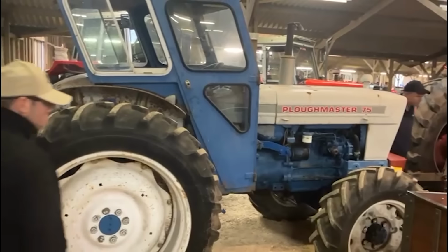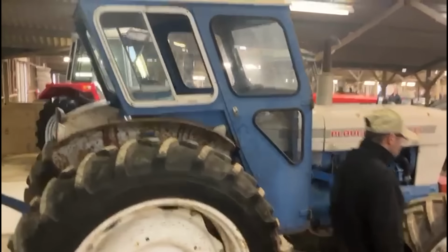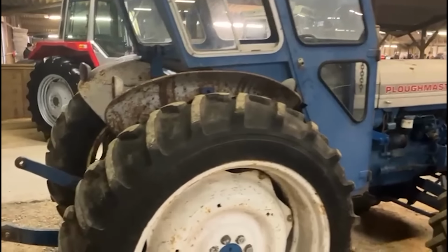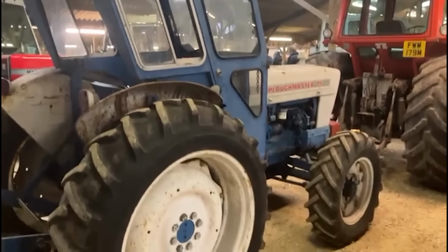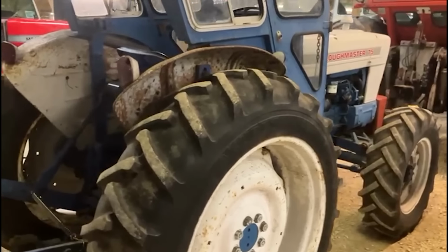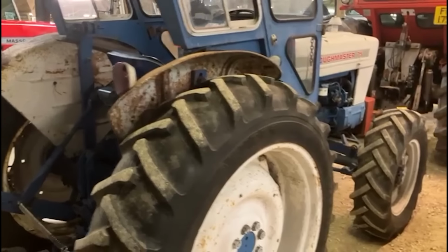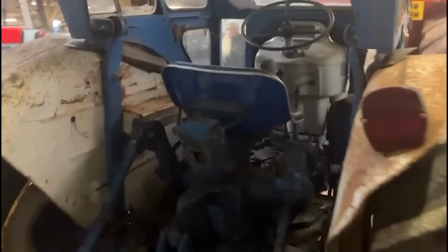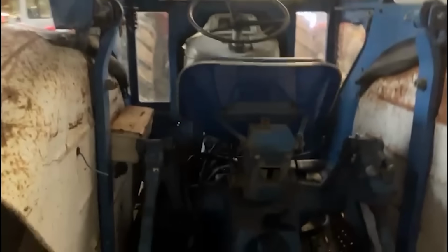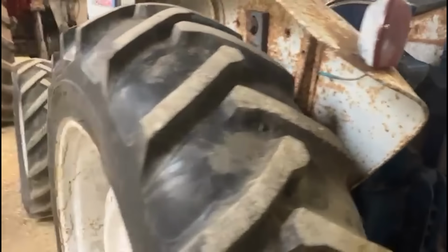Cool. Next one, I took Roadless 75. My first employer, when I worked on the farm, I worked for a contractor for a couple of years leaving school. And just as I joined them, they had a Roadless 75, which I think is a Ford 5000 underneath. To me, this was a big tractor. Big, big tractor in its time when I drove that.